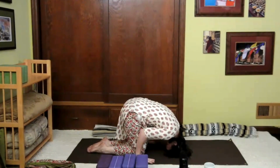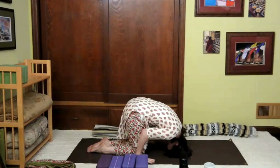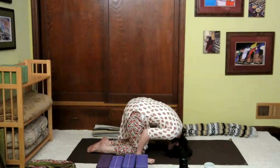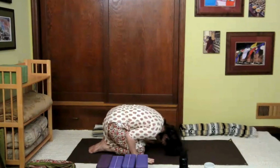You can keep the elbows bent and the shoulders kind of lifted. But the top of the head presses firmly down. The chin is snug in towards your throat. Keep breathing. And exhale, lower your hips back down to your heels.